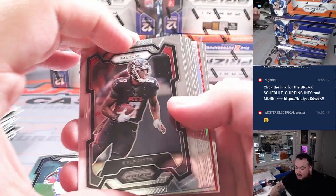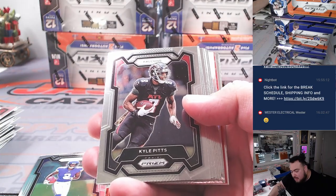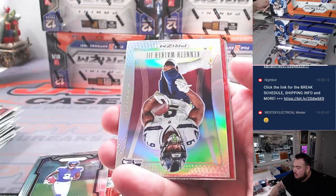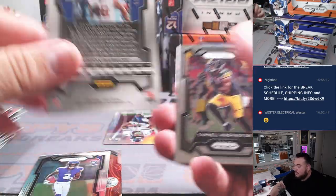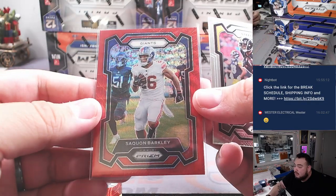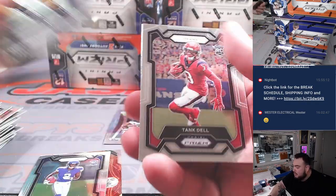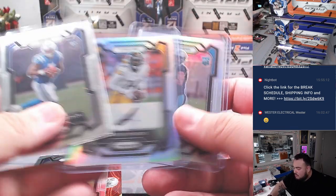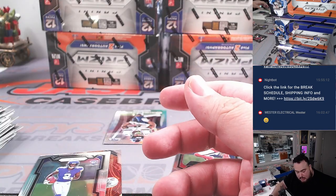I should have one more autograph, I feel like, right? Or do we hit 2 autos already? Oh, I don't feel like we've hit a second auto yet. Kenneth Walker, Saquon Barkley. Are we cheated an auto here, guys? Damn, we might have been cheated an auto. Tank Dell. Right? Just Pickens.